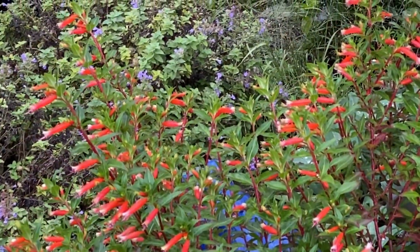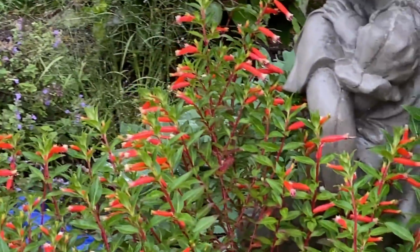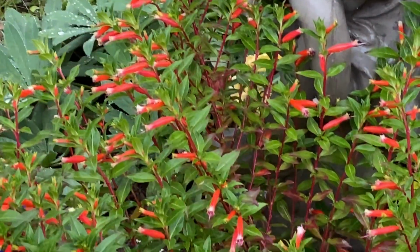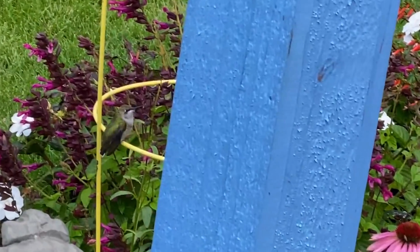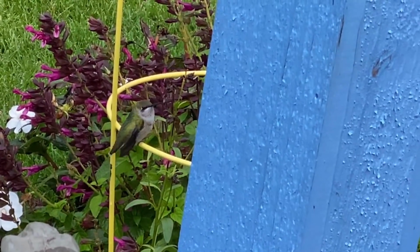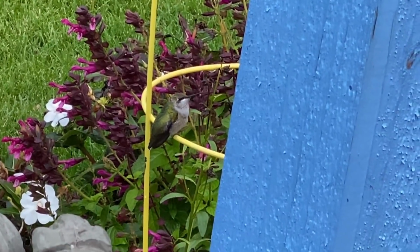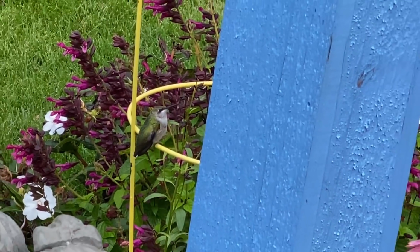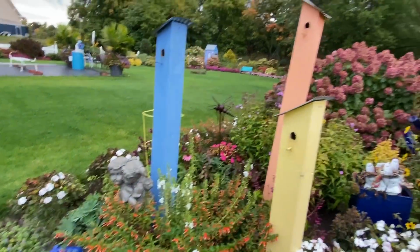But you can see the movement on the flowers. I'm surprised he hasn't flown off yet. Oh, he's perching. See him perching on there? What a pretty little guy. So exciting when I actually get to get them while I'm doing a video. So hopefully you find this as exciting as I did. We'll let him go and get back to feeding.